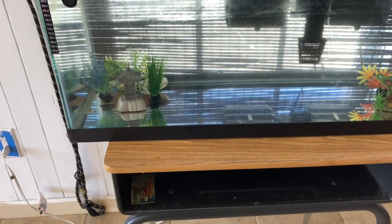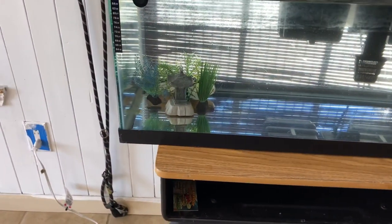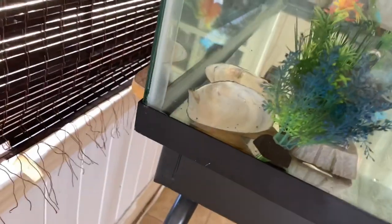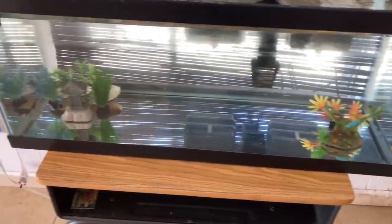And there it is, it's all cleaned. I removed all the gravel and I just put those little decoration pieces there. That way she can go hide when she releases the eggs. I put those little shells right there in case she wants to put them there. But yeah, that's what it looks like. And now we're gonna go to the pet store and get those little fishes for the little mini pond.